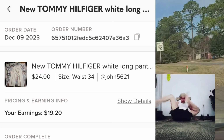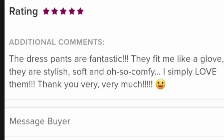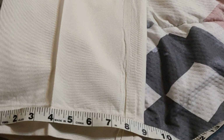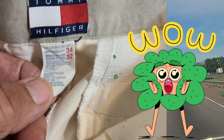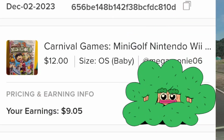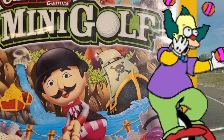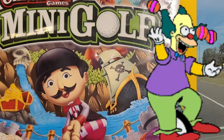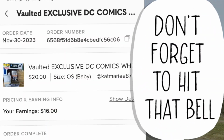And a lot of times you see the pictures, I always put the measuring tape on it so I don't have to argue the size. 16 is what it says. The labels are very essential and important. Tommy had noticed it. It says the dress pants are fantastic. They fit me like a glove. And you can see the rest of the comments were very, very flattering. They really appreciate this. I showed the sizes and everything, and sometimes you don't get a response from people. We got one from them. This one that showed the size of the Tommy Hilfiger.